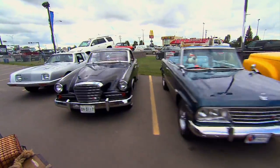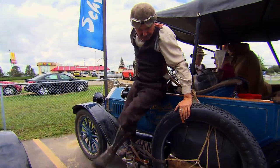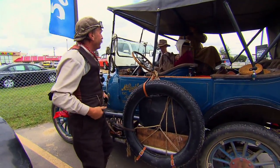It's been arranged that the gang is going to stop at a car dealership in Leduc to see what they might be able to get in trade for their used cars.